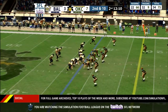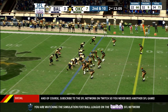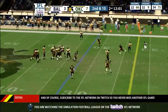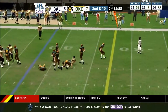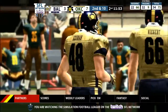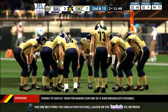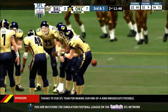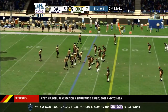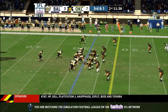Second down for the Crabs. Two receivers top of the screen. Two backs in the backfield. Dazzo back to pass. Dazzo over the middle. Pass complete. A 5-yard gain. The tight end has been pretty active. Azuma. 3rd and 5. And the Renegade defense get off the field. It would be a 45-yard field goal from here for Baltimore.